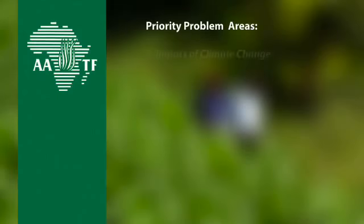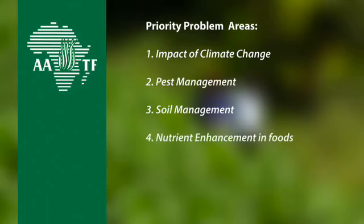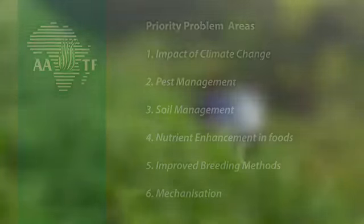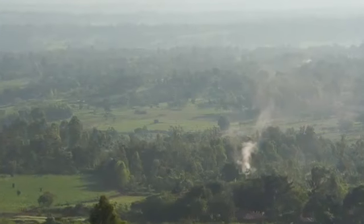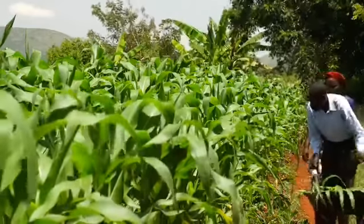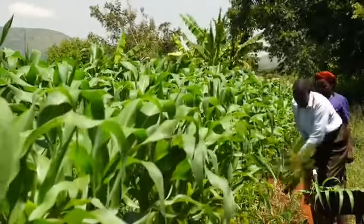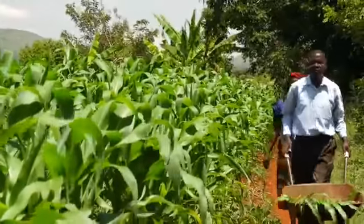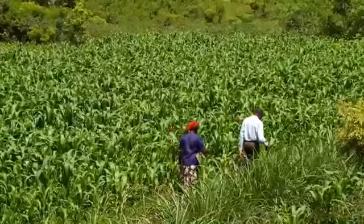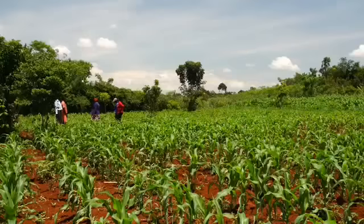These areas include addressing the impact of climate change, pests and diseases, soil management, nutrition management, improved methods for breeding, as well as mechanization. These problems were not unique to Africa, and technological interventions had been developed by companies in different parts of the world to deal with them. These interventions range from chemical, mechanical, biotechnological, and process-based solutions. However, these technologies had been out of reach to the African farmer until AATF was born.